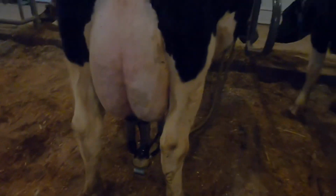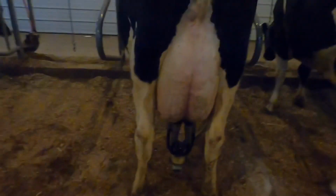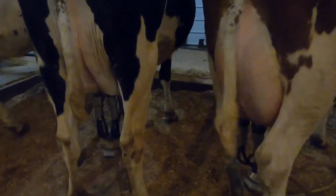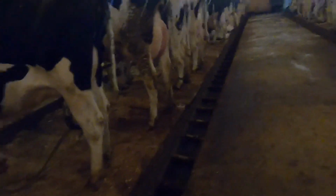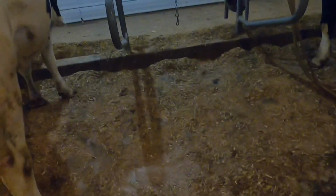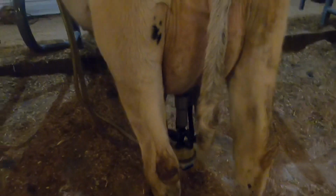Alright, so we got group three in the barn. We're just about done with milking them, but I figured I'd show you guys anyway. I'm not the one switching today, so I'm not going up and getting the cows. I'm milking. And we got the gutter cleaner going, cleaning out all the manure. And that's good.